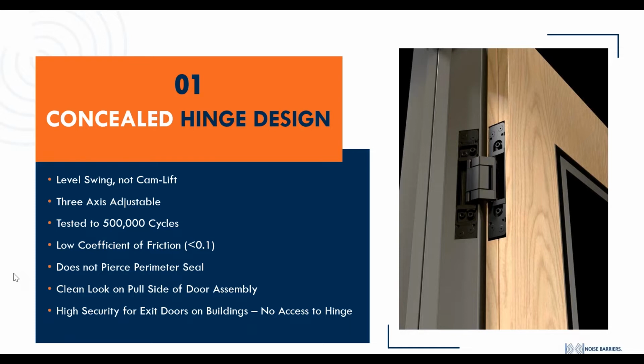If it's adapting to some type of site condition, or over the course of time it's worn a little bit and shaken out and the building settled and you're moving away from that hinge, in the field we could bring that door right back against the hinge with just the adjustability in this hinge.